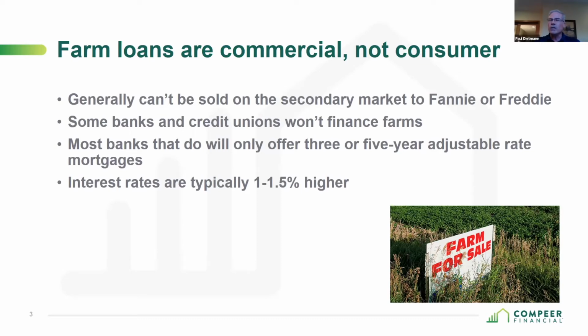And I know there was a question that came up, someone said that the lender they talked to said that if the farmland was worth more than the house, they couldn't finance it. In my program, it's just the opposite. If the house is worth more than the farmland, I can't finance it. I don't do consumer lending. I only do farm loans.